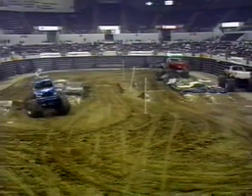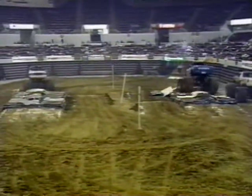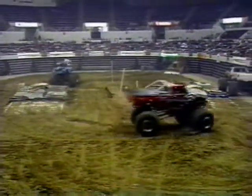Wow, he got a good jump. It's the turn first. Neil Wilson's picking up the left front tire. His truck absolutely will not fly, but look at this. He's around the corner.